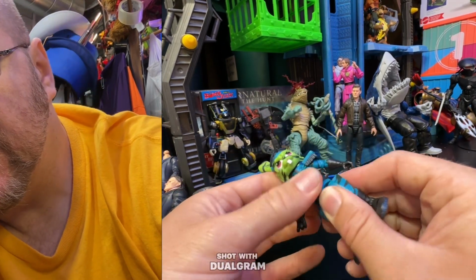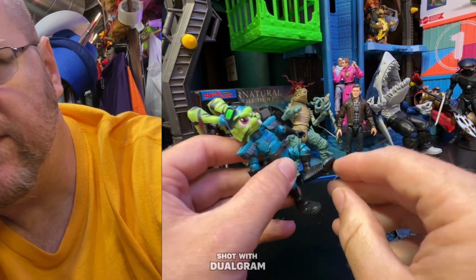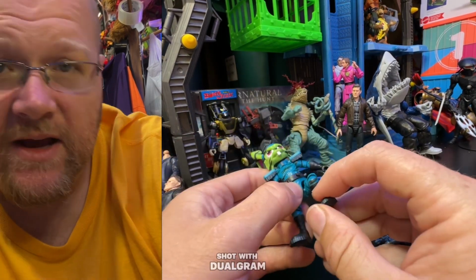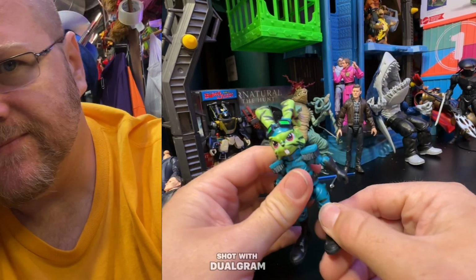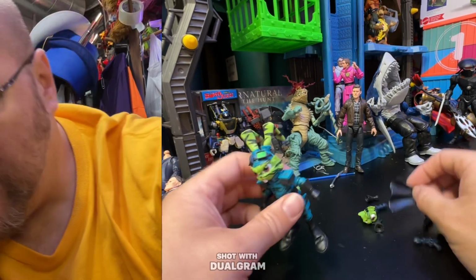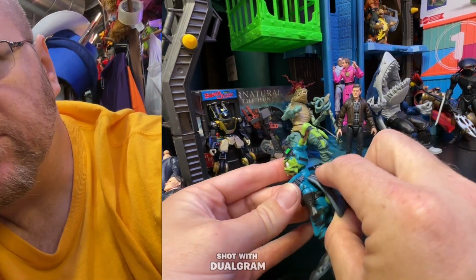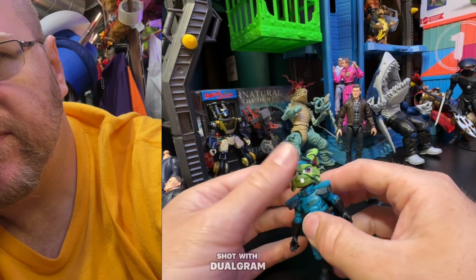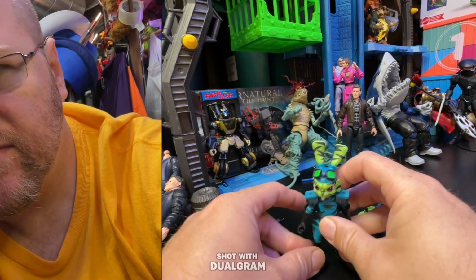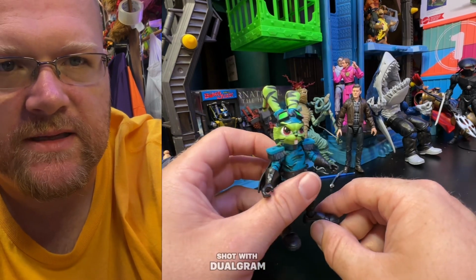We got a waist. So this has pretty much everything that a decent... Oh, it even has toe. Wow. Okay, I wasn't expecting the toe. He comes with a cape. That looks like it just plugs right in here. I forgot how cool this show was, too. It really was ahead of its time.